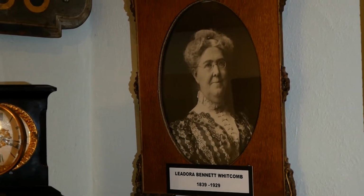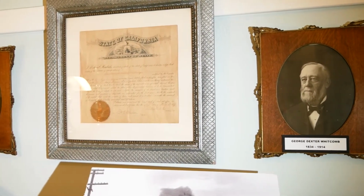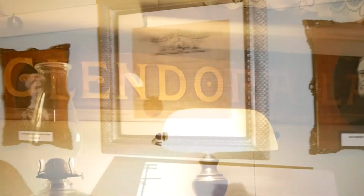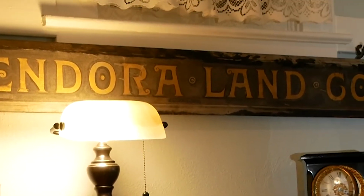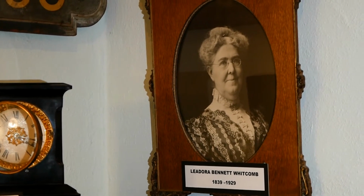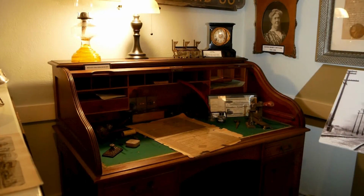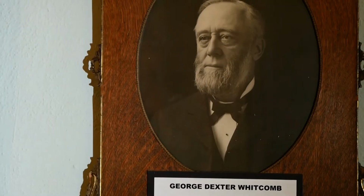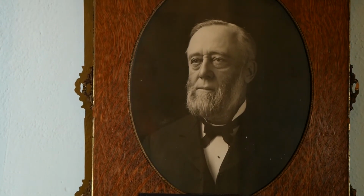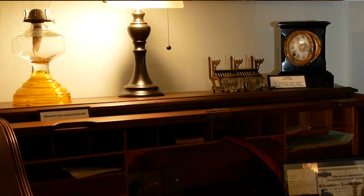The picture of George Whitcomb and Leodora Bennett Whitcomb, his wife, are hanging on our wall here. George Whitcomb, when he planned the town, named many of the streets after his family members. We have Leodora Avenue, we have Bennett Avenue, which is his wife's maiden name. We have Whitcomb Avenue, and we have Carroll Avenue and Virginia Avenue. Those are all the names of his children and his wife and himself. He also named streets after states that he had visited or states that he had lived in.